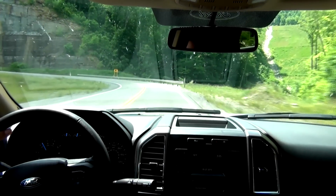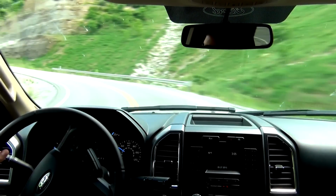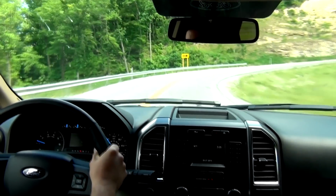Once out on the road, the first thing we noticed was that the new 2015 F-150 feels much lighter on its feet than the outgoing model. Ford claims they've cut as much as 750 pounds from these trucks, and it's instantly apparent in all the driving dynamics. Put it simply, everything works better.